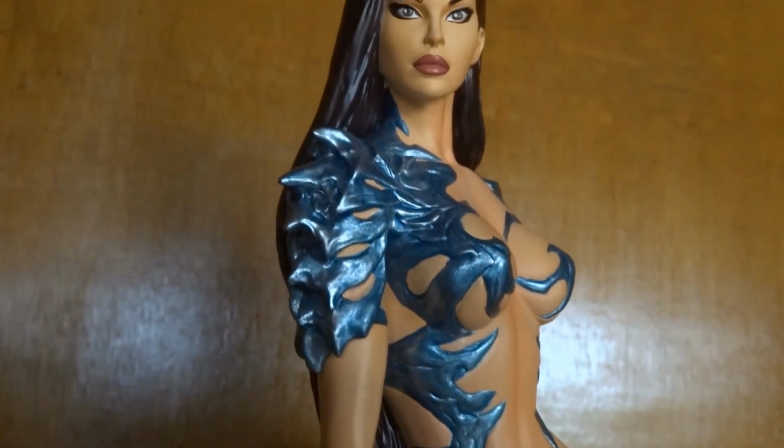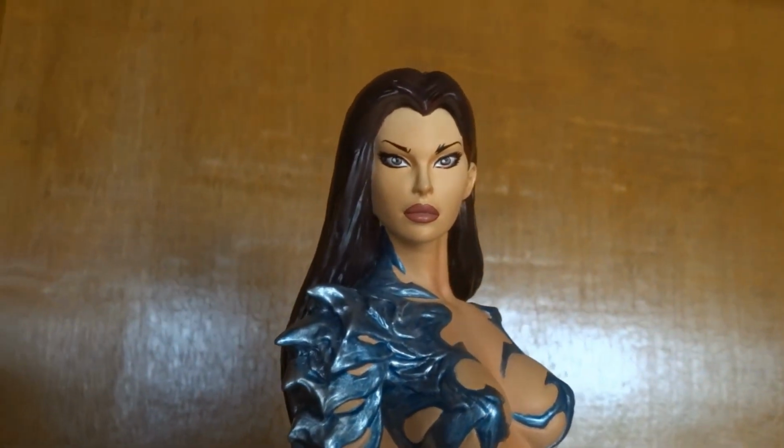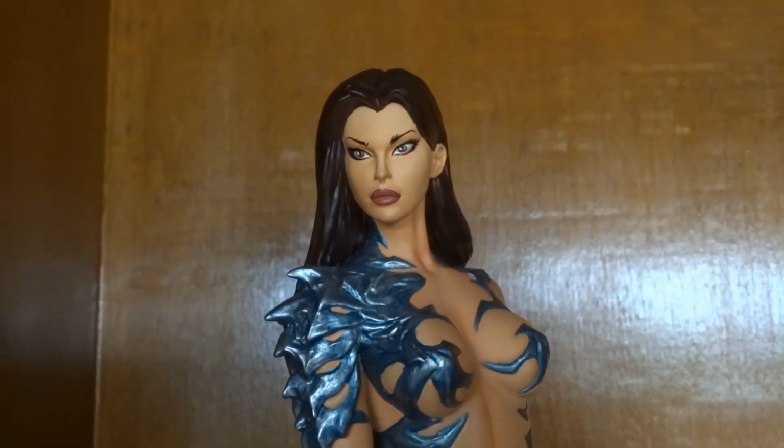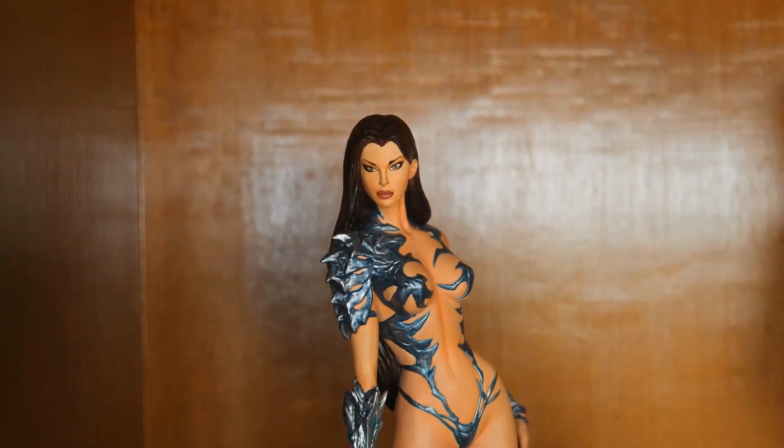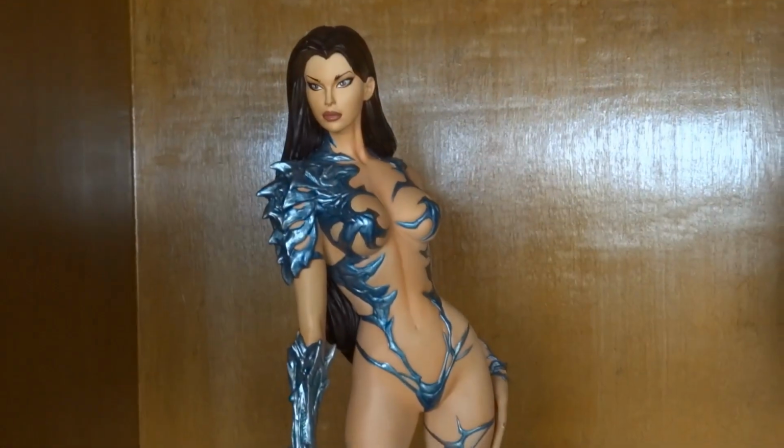This is a pretty good statue. I like the sculpt, the portrait. Really looks like she popped out of a comic book. So well done by C.S. Moore.